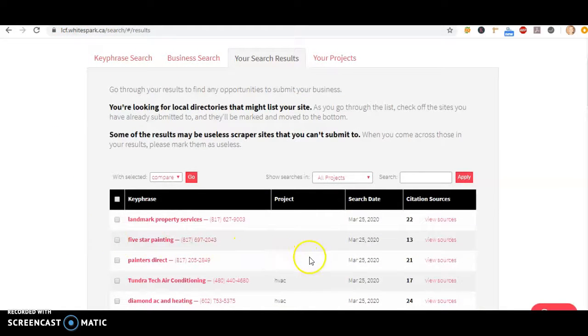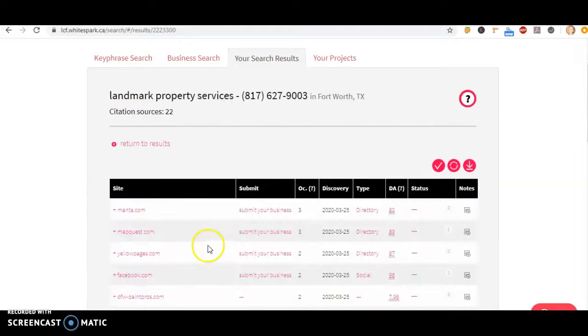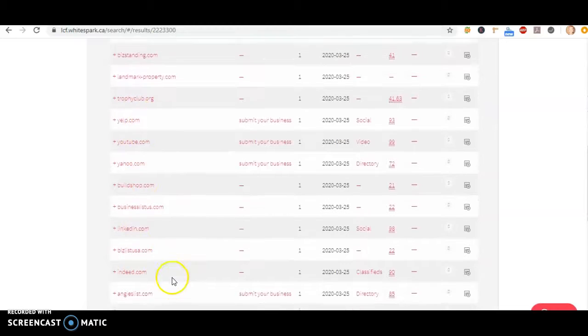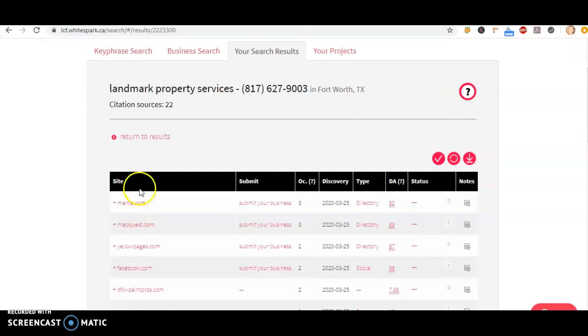When we look at you guys, we see you have 21 citations, 5-Star has 13, and Landmark has 22. So I recommend that you go ahead and add another 50 citations so that you can beat your competition by a landslide. One place you can get citations is simply view sources. You can view all these sources right here of where your competitors have their citations, and just click on the site and go get it.